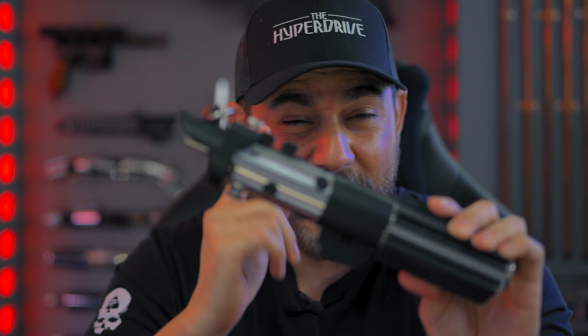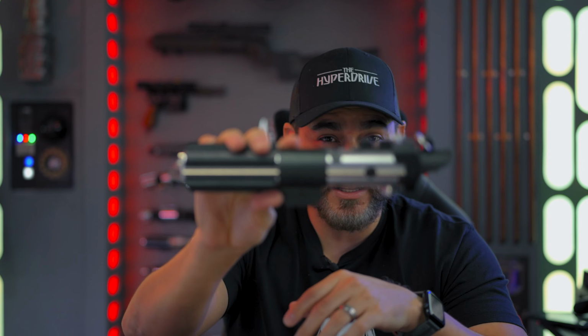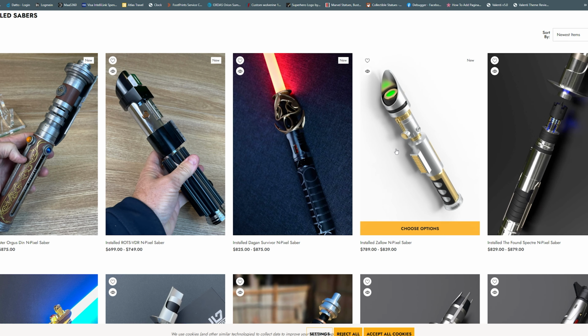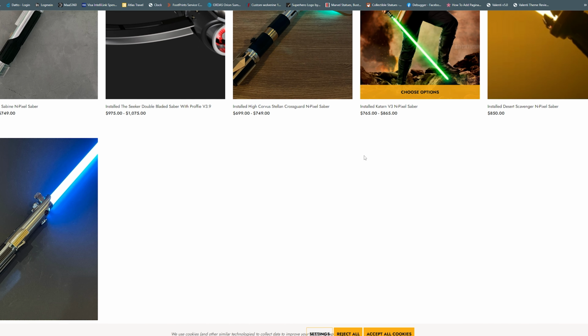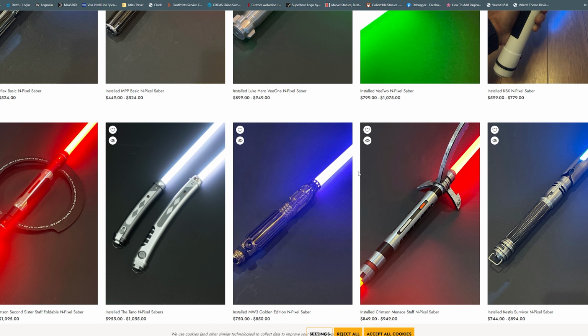After all these years, my go-to company for replica hilts, highly accurate replica hilts with all the bells and whistles installed, is Corbat. That's where this lightsaber comes from right here, this Darth Vader Return of the Jedi. Now, I love Corbat. They do a really great job. Highly accurate replica hilts. They got all kinds of cool electronics installed. You can get metal chassis. You can have exposed crystal chambers. You can have spinning crystal chambers. You know, just lots of cool options.